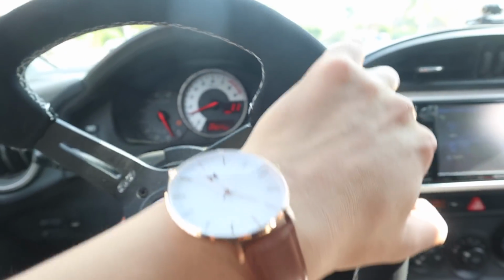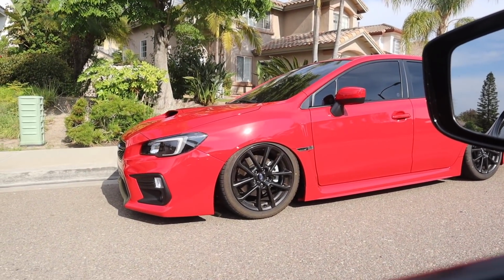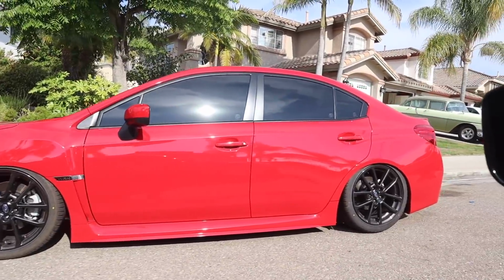Time to pick the WRX up. That concludes our little FRS segment. Damn. Dude, I keep saying it, but the bags made such a big difference. It looks so hard.